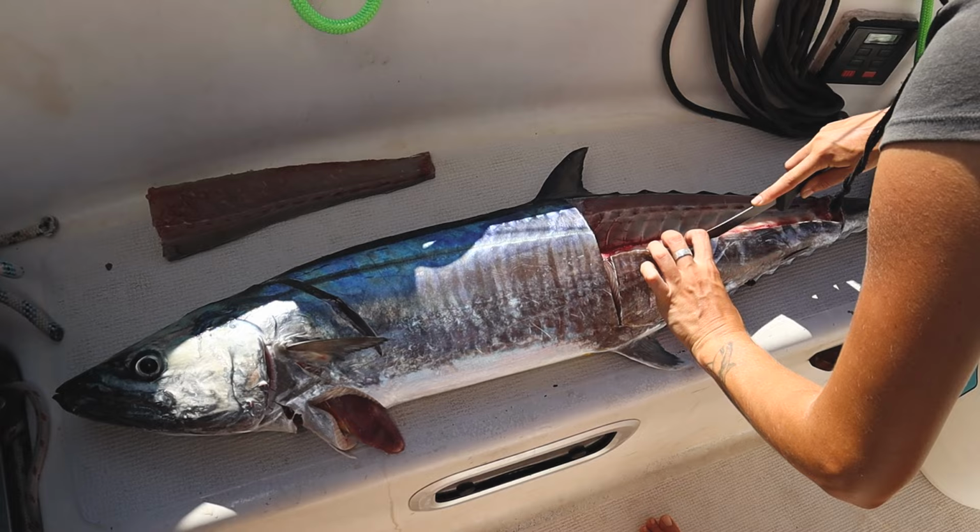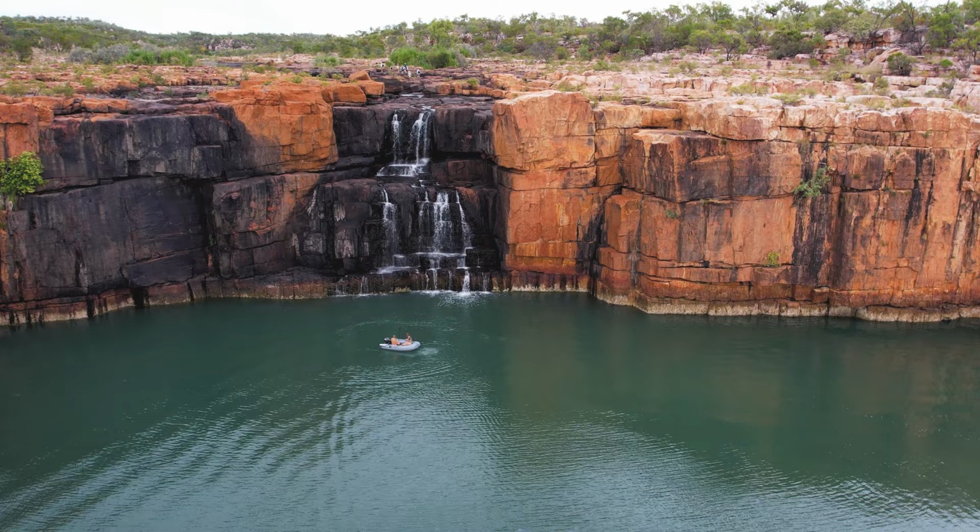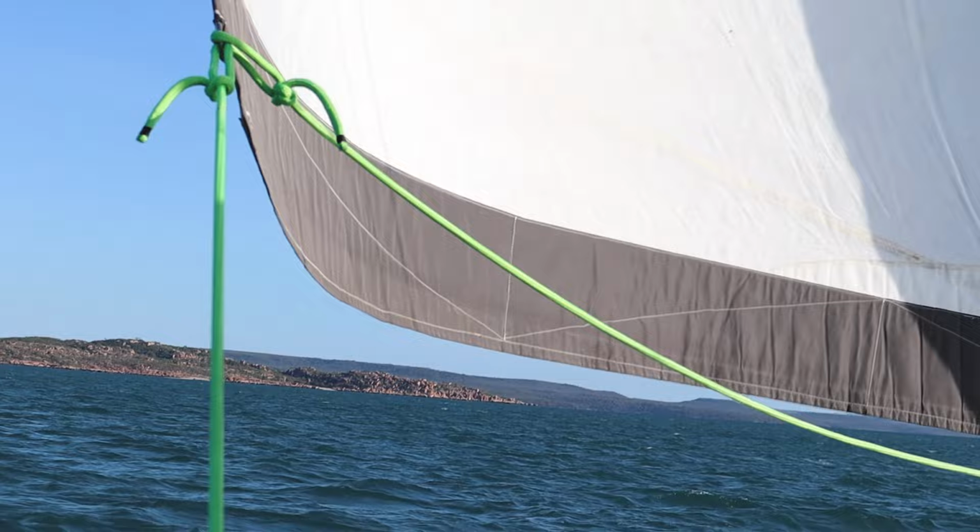While our fridges are still fairly stocked, our freshwater levels are getting pretty low, so it's time we start looking for another waterfall. Today's journey will take you through a day in the life of a couple of sailors in search for water.